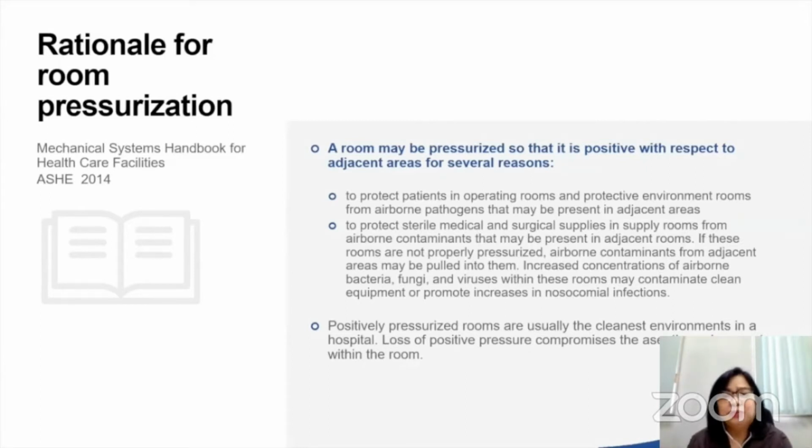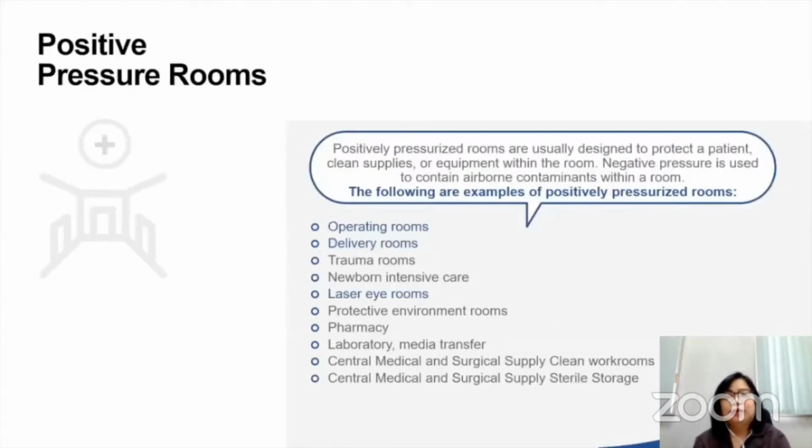A room has to be pressurized so that it's positive with respect to the other areas. And the reasons are, you have to protect the patients in the operating rooms, in the clean rooms, and you have to protect sterile medical supplies and surgical supplies. So usually, the positively pressured rooms are the cleanest environments in a hospital. These are examples of other positively pressured rooms during regular times: ORs, DRs, the NICU, pharmacy and lab, and the CSSDs.